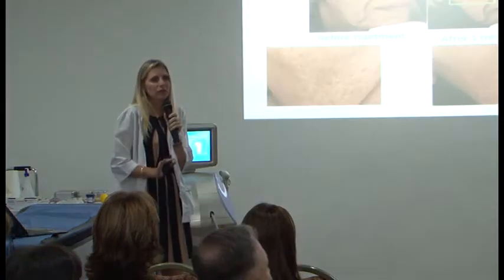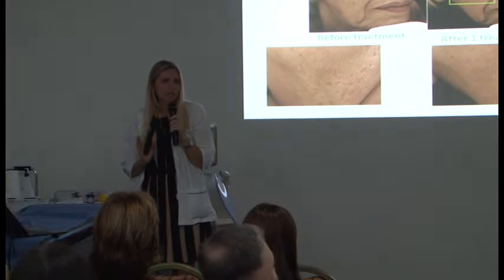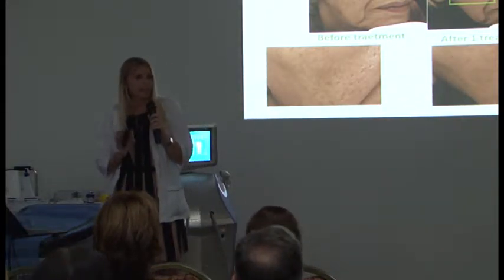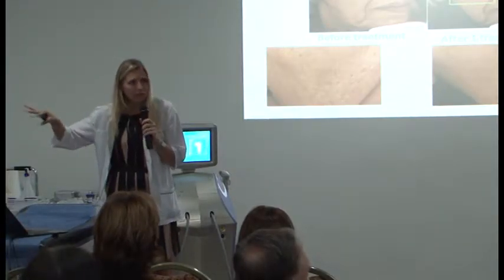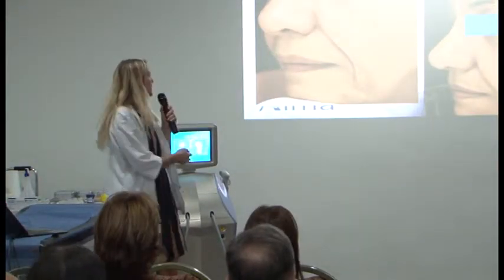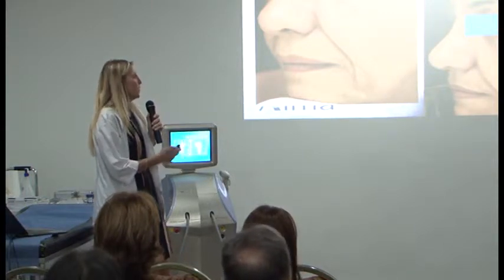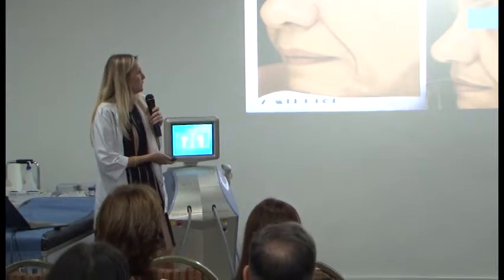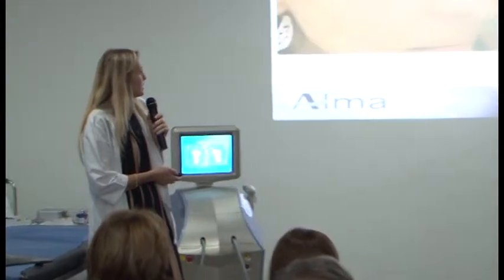Now, I don't know if you saw patients after deep chemical peels. In some of them, you have very, very severe side effects like scarring, like permanent hyperpigmentation, and I'm not talking about the result that, as you can see here, is not very good. You can see here, this is before and this is after treatment. No post-inflammatory hyperpigmentation, no side effects, but on the other hand, you have great improvement of the acne scars.